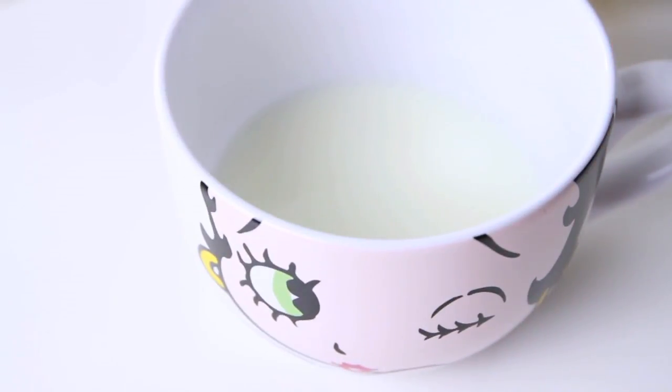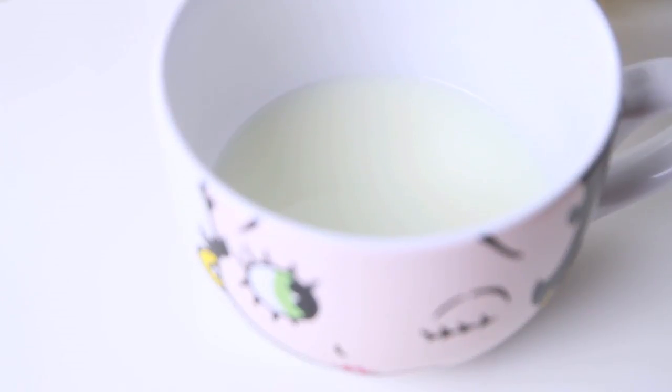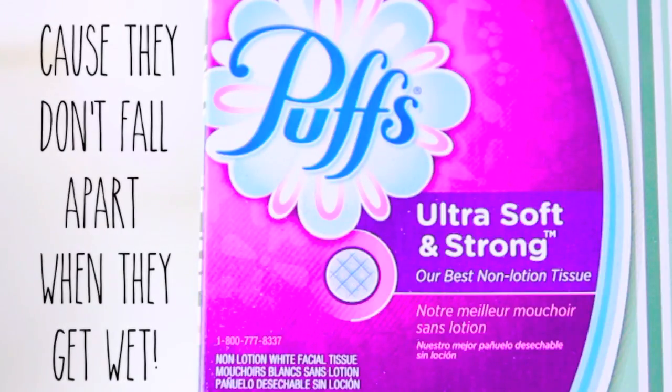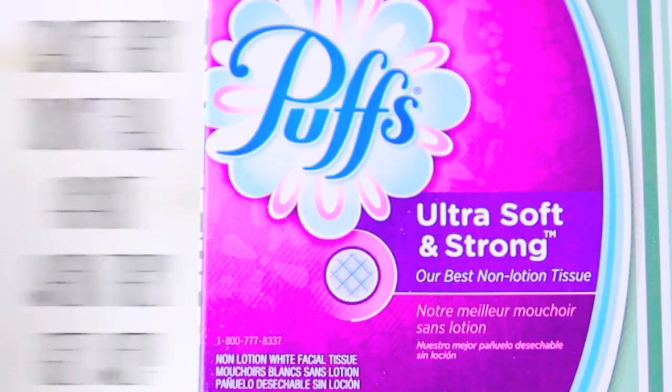Next, I'm going to show you how to do an at-home eye treatment. You just need a little bit of cold skim milk and either a tissue or a cotton pad. I'm using my Puffs Ultra Soft and Strong. I know I've shown these a lot, but that's because they're better than any other tissues that I've tried.